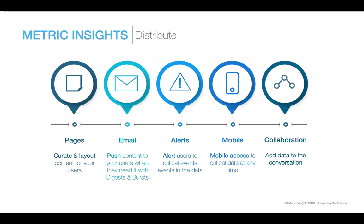The second, obviously, is email. You can push content to your users via email and in any format, whether it's a pre-filtered dashboard, or a metric alert chart, whatever makes sense, push it to their email. We can alert via SMS, phone alerts on the app, directly within the platform, whatever makes sense to the user. Again, we have a mobile app on iOS and Android platforms. And if you have collaboration tools like Slack or Microsoft Teams, we have integration with those tools as well.